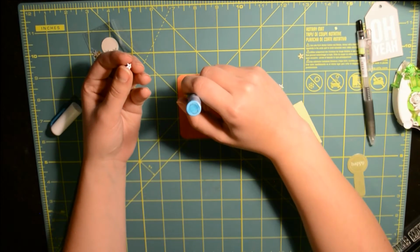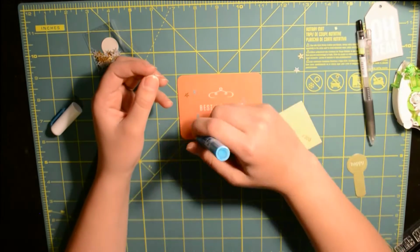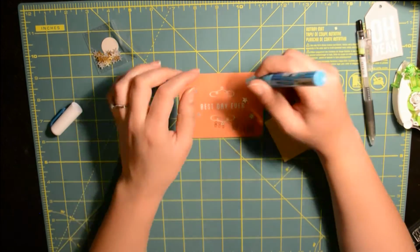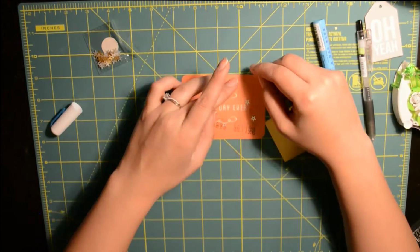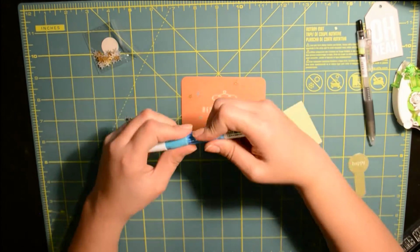It's pretty good. I've liked everything so far. I haven't used too much of it yet. The stars are from the, I believe, March kit, and the theme was magic, March magic.